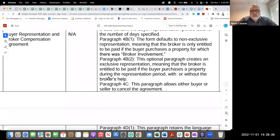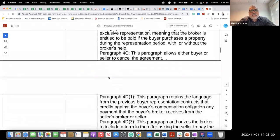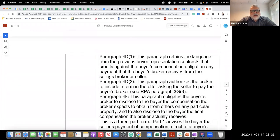Paragraph 4C, this paragraph allows the buyer or the seller to cancel the agreement. Paragraph 4D1, this paragraph retains the language from the previous buyer representation contract that credits against the buyer's compensation.